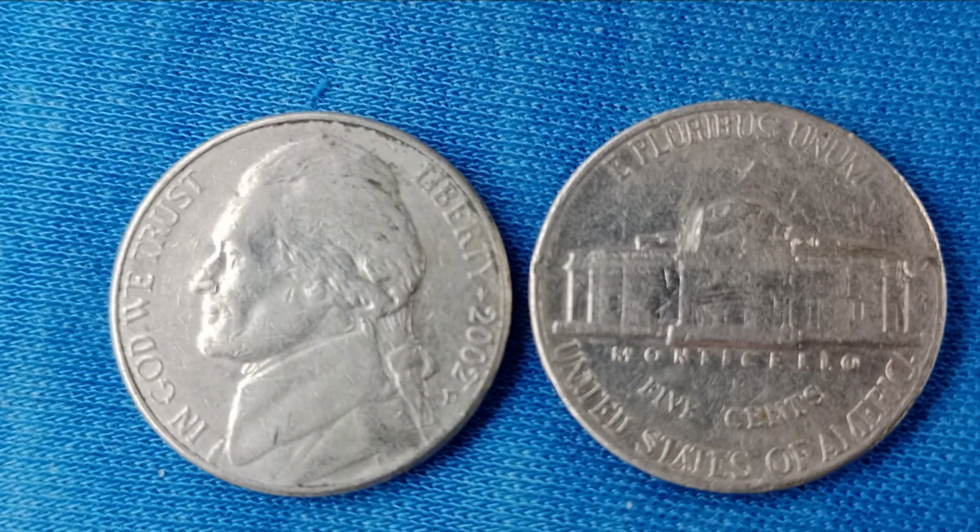Next, the 2002 D 5-cent USA coin. Welcome to another mind-blowing episode where we uncover the hidden treasures hiding in your pocket change, because today we're diving deep into the astonishing story of the 2002 D 5-cent coin that's shocking collectors and historians alike for being valued at a jaw-dropping $42 million. Yes, you heard that right.